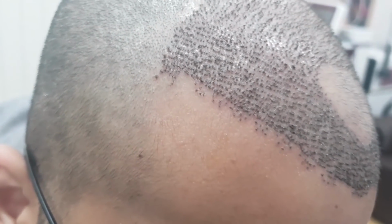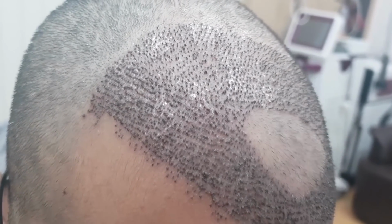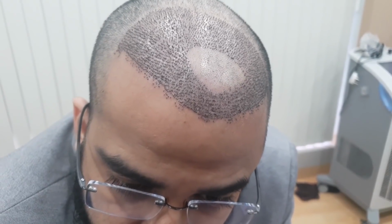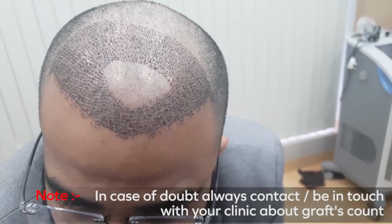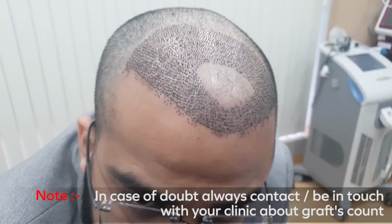Now visually you can cover your area by multiplication of 100, 100, 100. This is the multiplication of 100 thirty times, so it is somewhere around 3000 grafts. Of course, when your surgeon implants, he will give you everything in writing. In a proper clinic, they give everything in writing, after common discussion between patient and doctor.